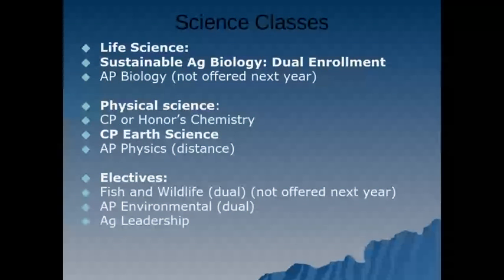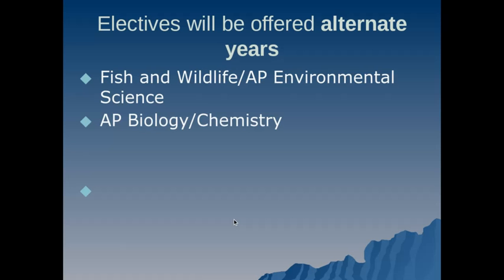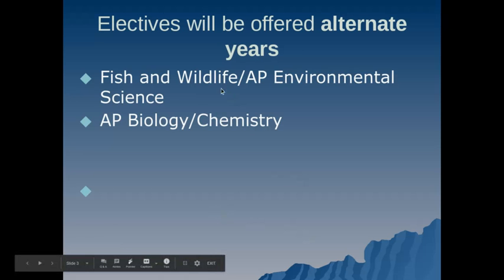Colleges like to see at least 3 years of sciences, and if you're going to be a science major or math, 4 years. So other options that we have are Fish and Wildlife, which is a dual enrollment. It's not offered next year, and AP Environmental, which is a dual enrollment that is offered next year and is part of the pathway, and Ag Leadership. So just remember when you're planning to think ahead, because these classes are only offered in alternating years.